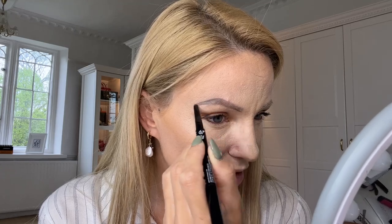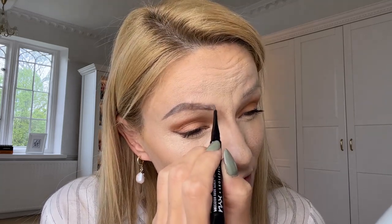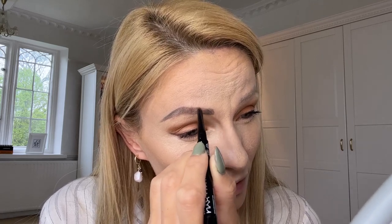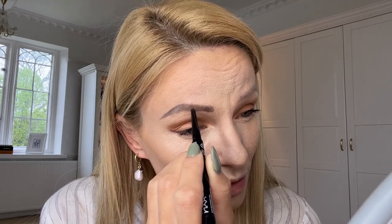So I just colour in the tail like that. And I like my brows to be darker than my hair. I just gently, softly colour that in, and then I do the little strokes here at the bulb, and then I brush that out with the spoolie on the other end just to soften it up somewhat. Make it look a little bit more fluffy like that.